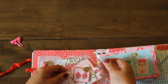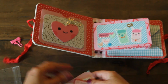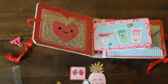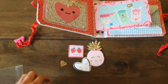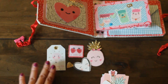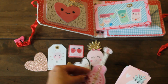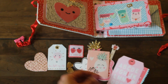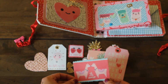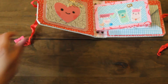We have some adorable die cuts. Valentine's. Let's have a look. I love this. Oh my gosh, pineapple. That's so cute. Wait, gotta show you. And look how cute. You light up my life. Sandra, you just did that right now with all these. Oh, how sweet. Guitar. Another pineapple. This is so cute. I love that. With the heart. Aw, that's so sweet. So we have these. Let me just put it to the side.